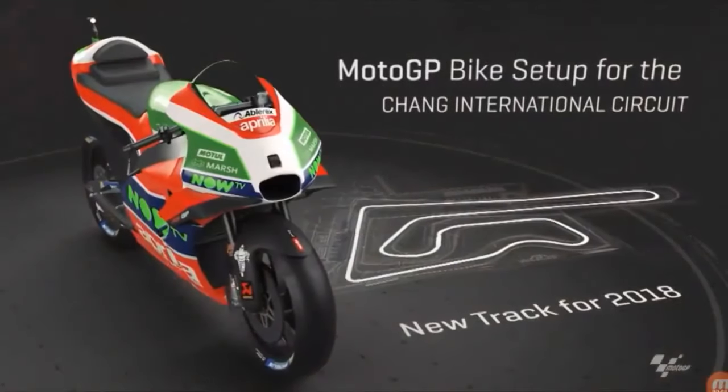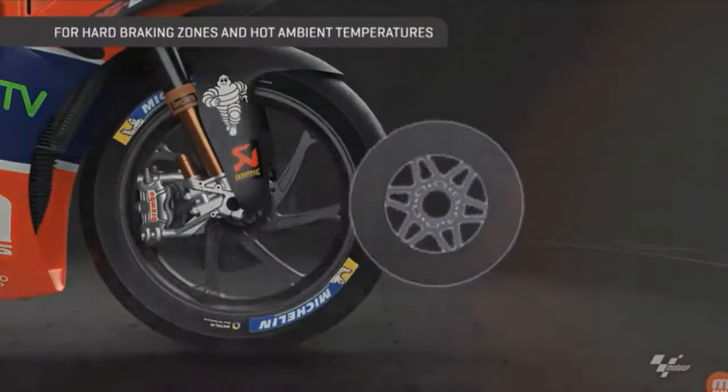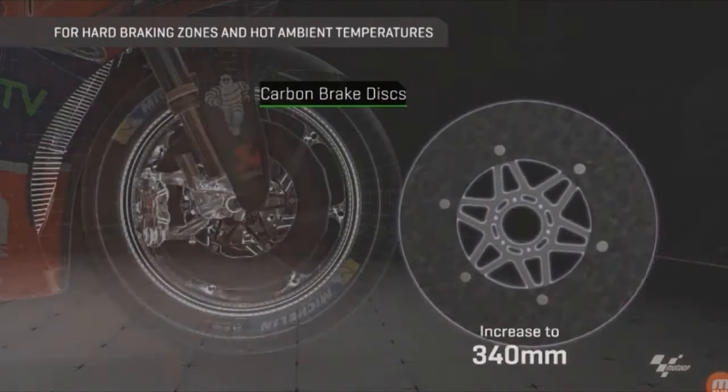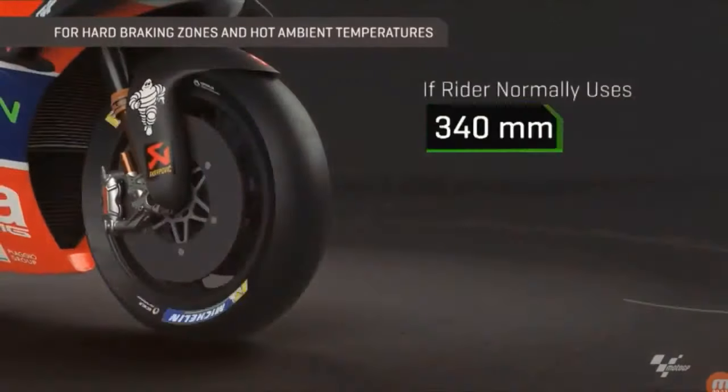Chiang International Circuit in Thailand for the very first time. Racing at a new track can be difficult for the teams to set up the bike. What we do know though is that in Thailand it's hot and humid. The teams can therefore increase the size of the carbon brake discs to 340mm, allowing them to keep cooler.